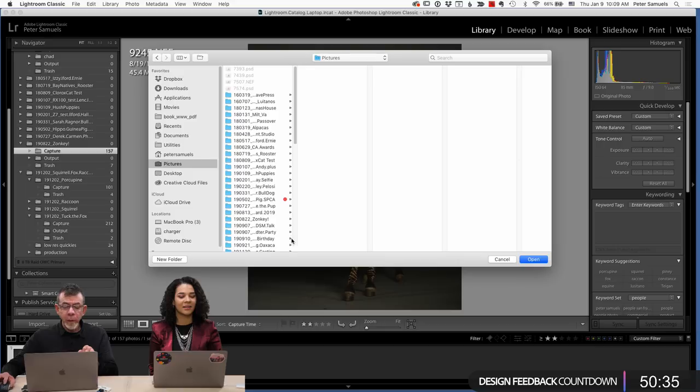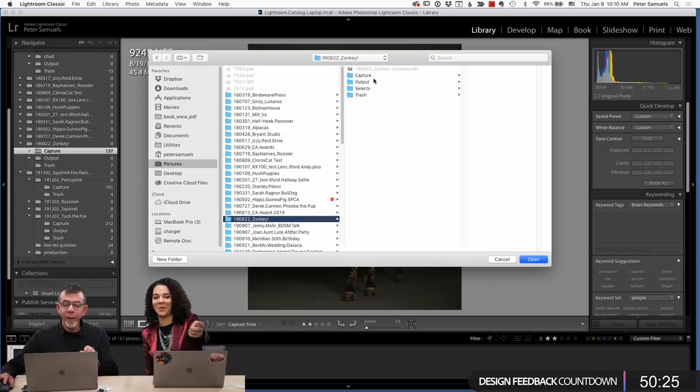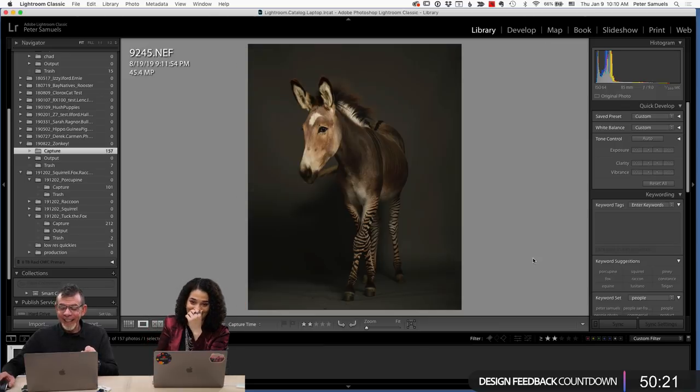So when I process these, I always have a session folder. There's the Zonkey, and then the capture, the output. Look at all the Ys coming in, because they want a pet. Everybody's just spamming Ys. You guys are so funny.